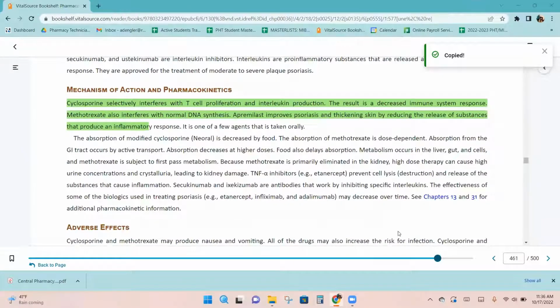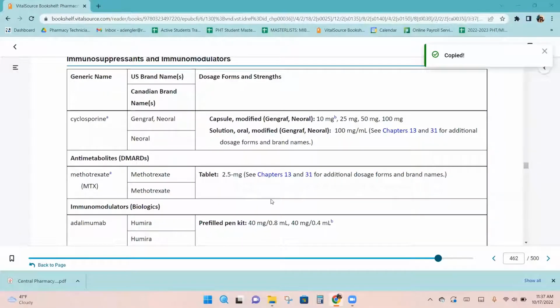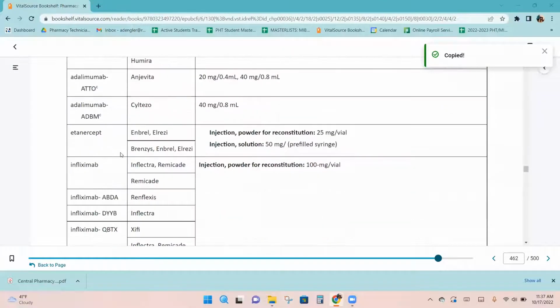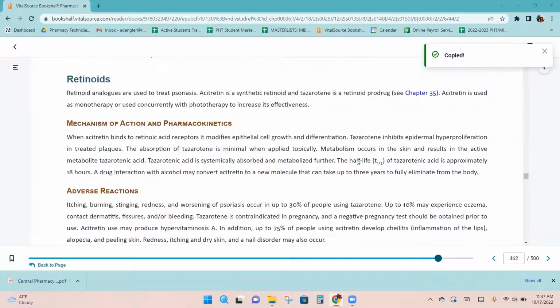Cyclosporine selectively interferes with T cell proliferation and interleukin production. The result is a decreased immune system response. Methotrexate also interferes with normal DNA synthesis. Apremilast improves psoriasis and thickening skin by reducing the release of substances that produce an anti-inflammatory response. So we have this chart of immunosuppressants and immunomodulators. So we have cyclosporine, which we've talked about before, methotrexate, we have Humira, Enbrel, Remicade, Inflectra, Taltz, Cosentyx, Stelara, Otezla. So there's many different options.